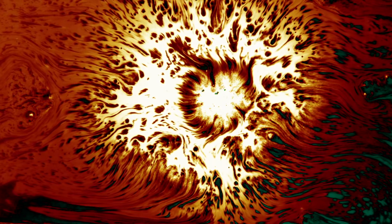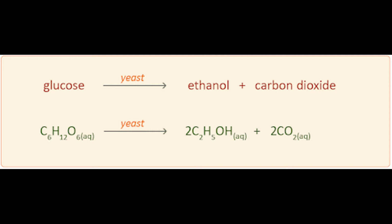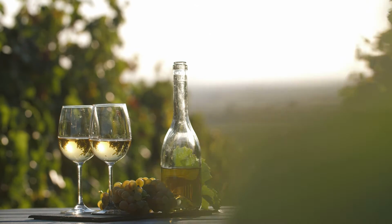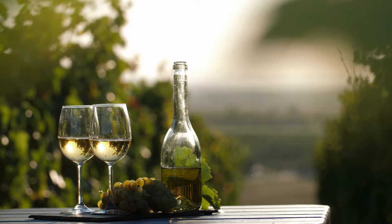During this two-week period, a chemical change took place. The yeast broke down the sugars in the mixture and produced ethanol and carbon dioxide. Ethanol is commonly known as alcohol. This alcohol gives the wine its familiar taste.